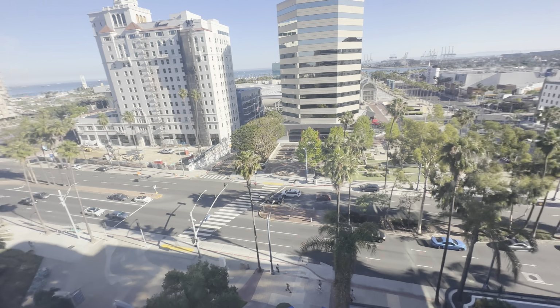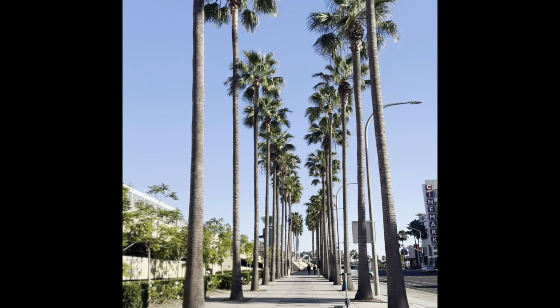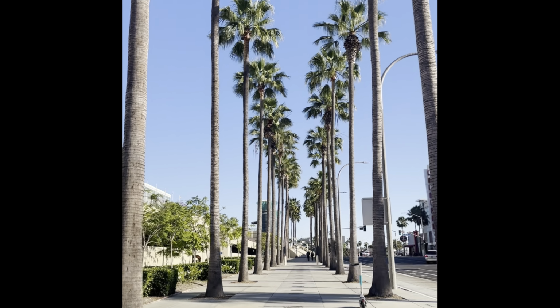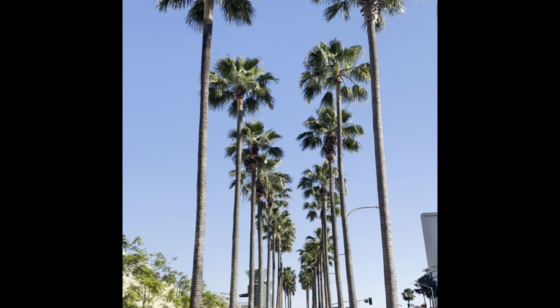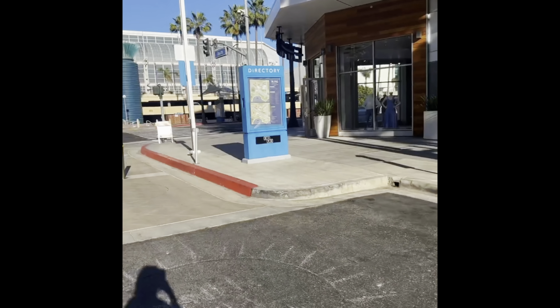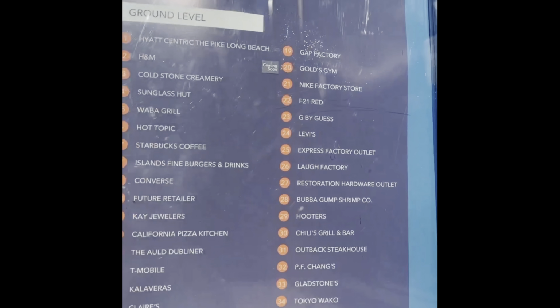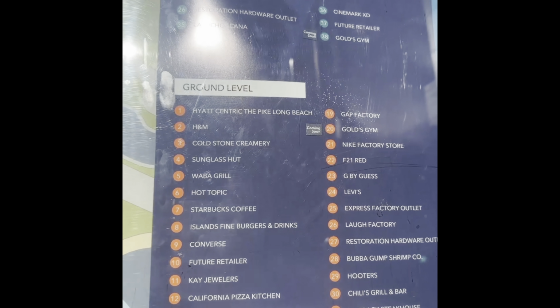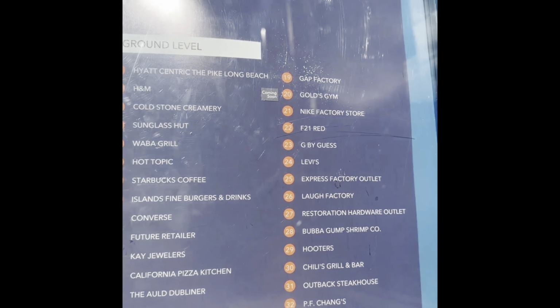Okay, we're gonna explore the city now. But yeah. And we're heading to the Pike outlet. Okay, let's check out what's here. So they have Forever 21, Nike, H&M. Okay, let's visit F21, of course, and Nike and H&M.